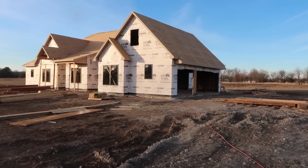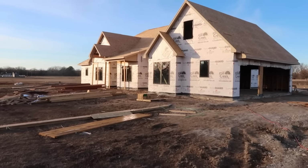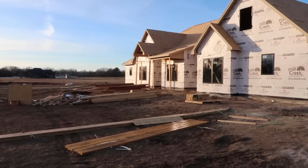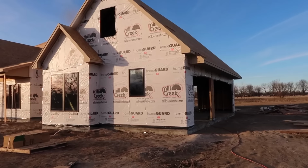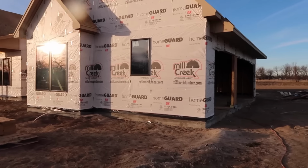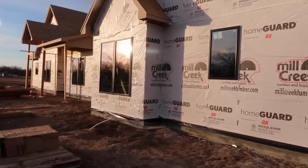Okay guys, we just pulled up. So we came by earlier today and the windows were delivered. And I was wondering if they'd put them up today, but it was only a few hours before they would leave, but they did. I said, Chase, we have to go by and see if they're gonna install them.